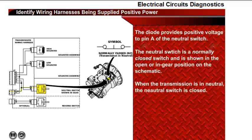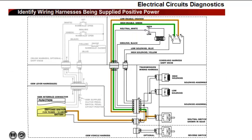Continuing from the transmission battery power source along the positive side of the circuit, 12-volt battery voltage enters the transmission wiring harness. Positive voltage continues to pins A and B of connector J2 of the transmission wiring harness. The device is a diode, which is located inside the transmission wiring harness. The diode prevents any transient voltage spikes from damaging the shift knob circuitry. Voltage travels through the OEM lever harness and into the shift knob. The diode provides positive voltage to the circuit identified as the low-range enable circuit. The neutral switch is normally identified as the high-range enable circuit, in gear position battery voltage.